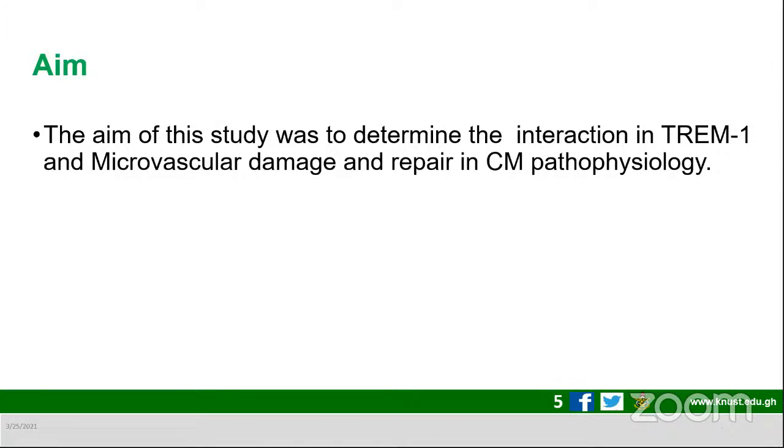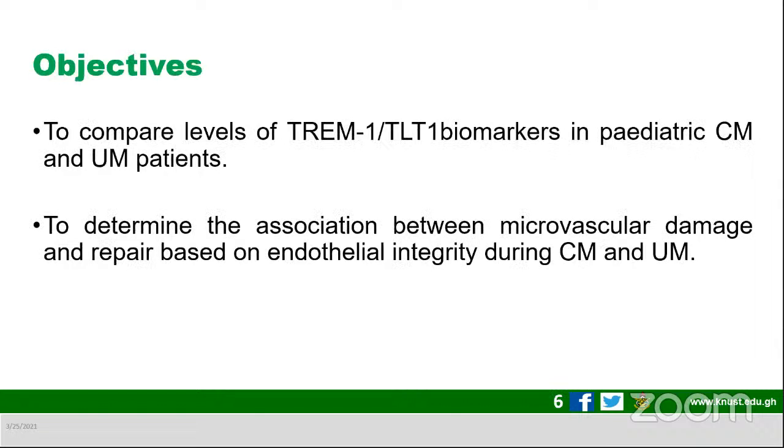So the aim of the study was to determine if there's any interaction between TREM1 and microvascular damage or repair as seen in CNS physiology. So our first objective was to compare TREM1 and TREM-like 1 biomarkers in pediatric cerebral malaria cohort patients. And we also had those who we call uncomplicated malaria, that is the non-severe malaria, as we would say, that does not lead to severe disease.